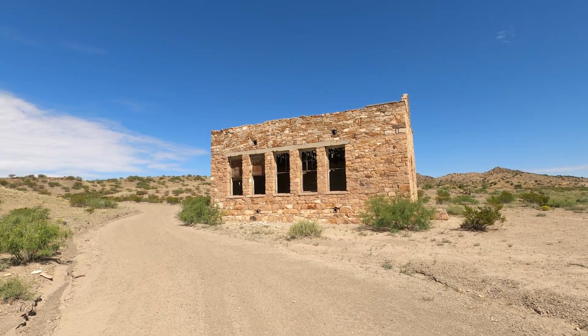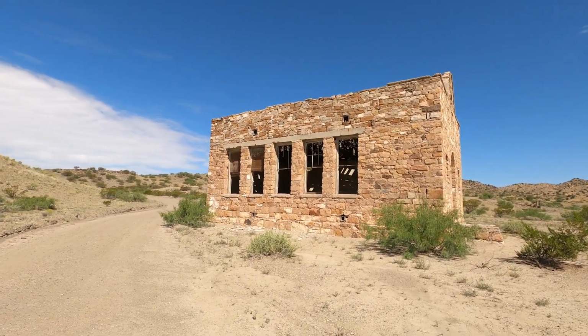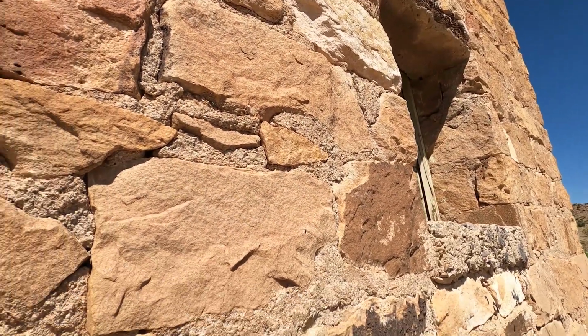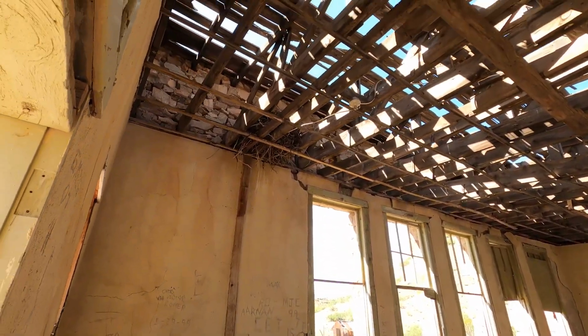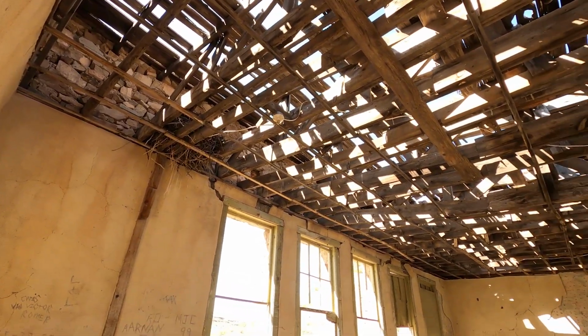The schoolhouse, where Lawrence Aragon attended 1st through 3rd grade, is still standing. Built of stacked stones with a flat roof and wood floor, this school housed students until 1954 when it closed its doors for good. Now it is home only to the memory of long ago school children and to birds that make nests in its rafters.